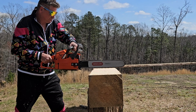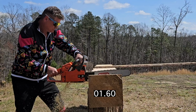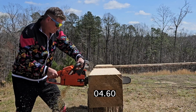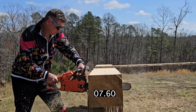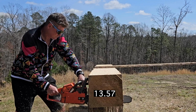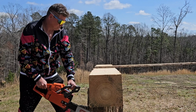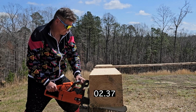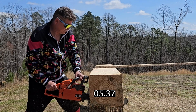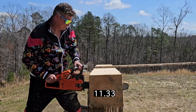Dino Joe has a time of 16:50 and Brennan Cass had a time of 15:36. Now let's take a look at the stock saw just to remind ourselves what these saws started at. It's kind of funny seeing that pathetic little Stihl just chug away. Look at that, 15:13 on the smooth glide down the shaft. Brennan Cass, his run, both runs combined was just over 15 seconds, so he basically got a 100% power increase or a 100% increase in cut speed.